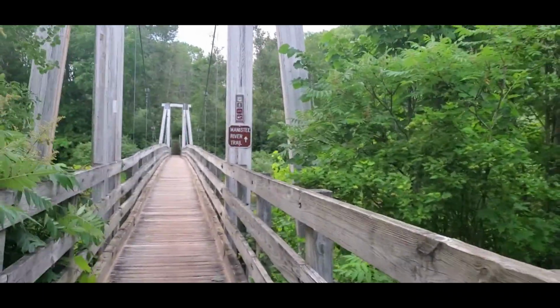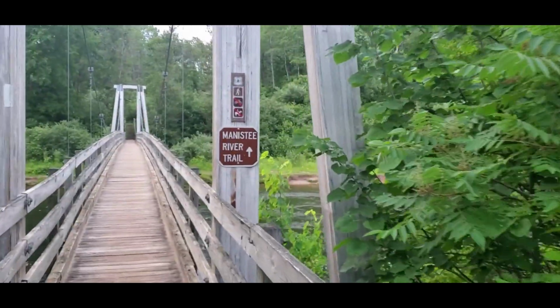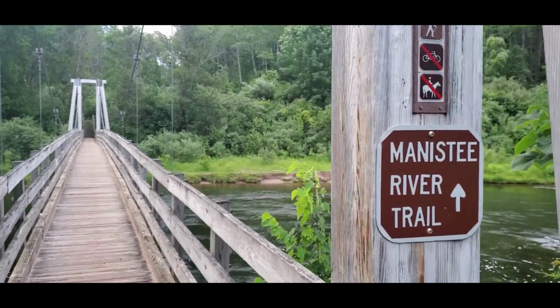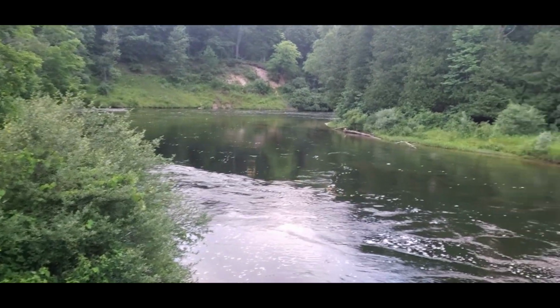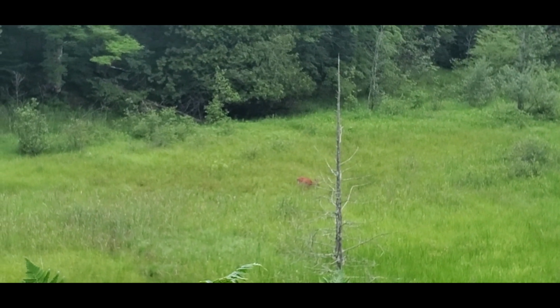However, I am here this morning in Messick, Michigan, because I'm going to hike the Manistee River Trail Loop. According to AllTrails, it's 19 miles, but according to my research, it's more like 21 or 22 miles. So I'm going to try to do 2 days, one night, and yeah, let's go. I see a little deer down there.